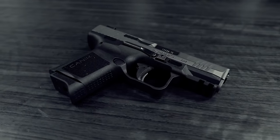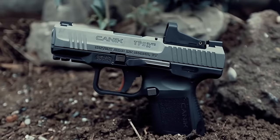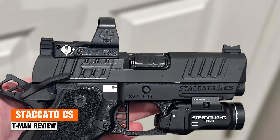However, the TP9 Elite SC's standard metal sights, including a flat cocking ledge on the rear sight, offer superior functionality compared to Glock. Staccato CS.